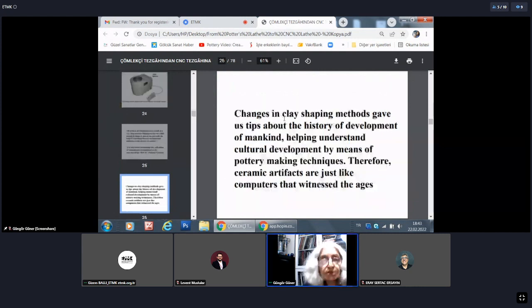Changes in clay shaping methods give us tips about the history of the development of mankind, helping understand cultural development by means of pottery making techniques. Therefore, ceramic artifacts are just like computers that witness the age.